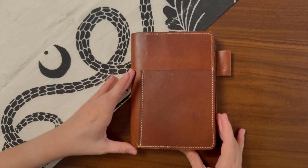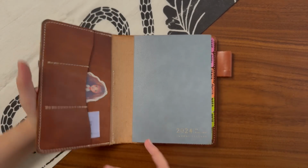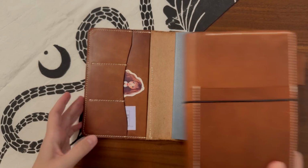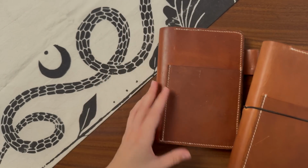The next thing I have in my system is my notes. Now this is my common planner. It is a Sterling Ink common planner. This is the one for 2024. For 2025, I also have a common planner in the same exact cover. This is a cover by Stone Ridge on Etsy, and I really like it so far.